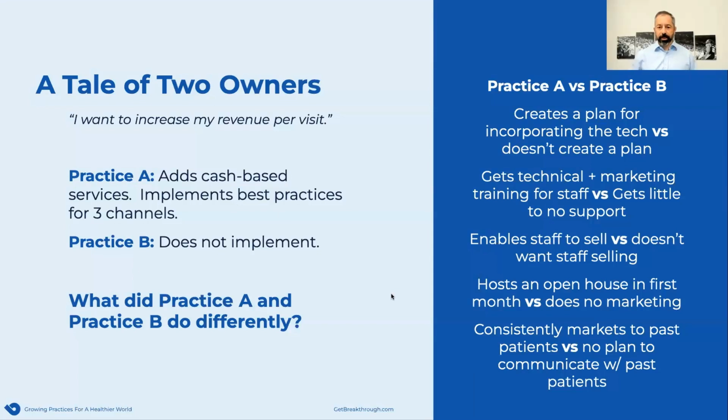Yep. Exactly. So practice A versus practice B, who creates a plan for incorporating the treatment technology versus who doesn't have a plan? Who gets technical and marketing training for their staff, for their team, versus asking for or giving no support to their team? Who enables their staff to sell versus who doesn't want their staff presenting or asking for money? Who hosts an open house in the first month? Who does no marketing at all? Who consistently markets to their past patients versus no plan to communicate with their past patient list, right? Pretty clear, A versus B.